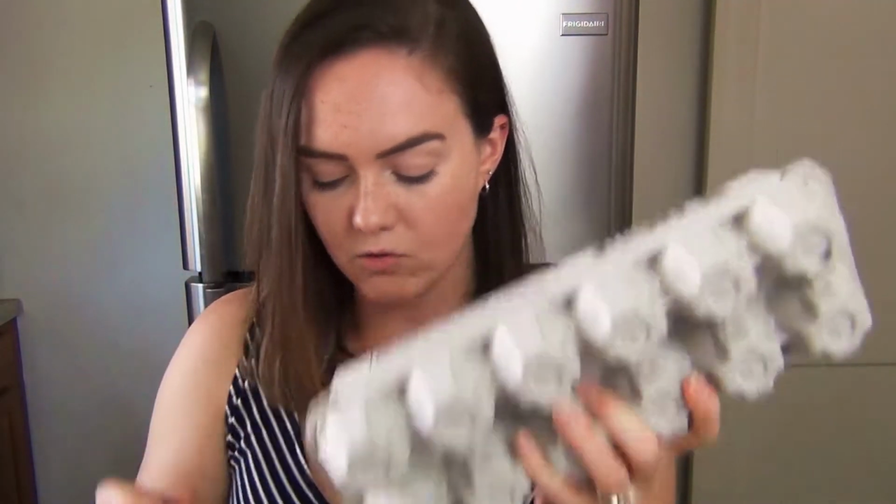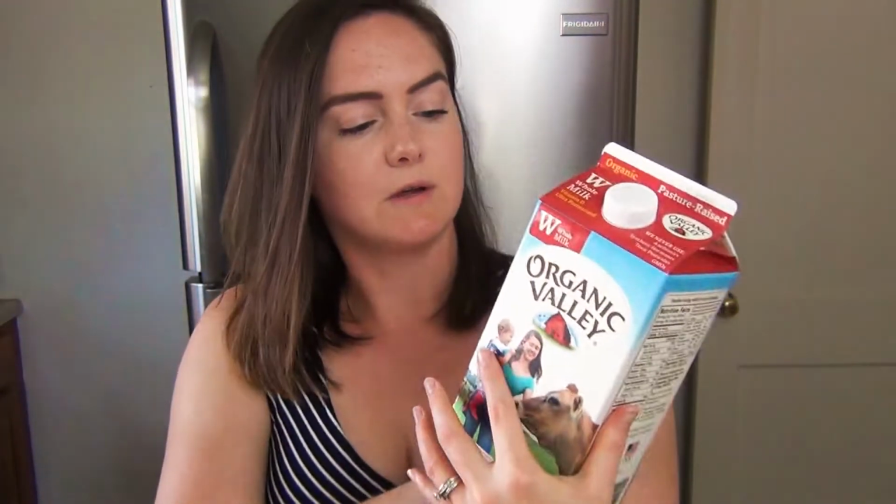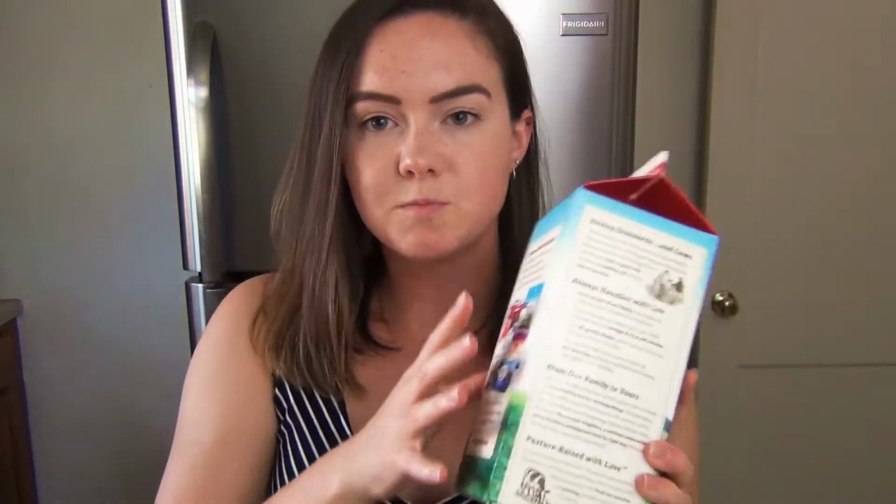Next, we'll move on to the animal products. So I got some eggs, a dozen local eggs. I got some milk. This is just the Organic Valley. I used to get Trickling Springs Creamery, but the place I was getting it isn't carrying it anymore. That's a regional dairy, and I'm kind of in this in-between. They're getting another producer in, but I haven't tried that yet.